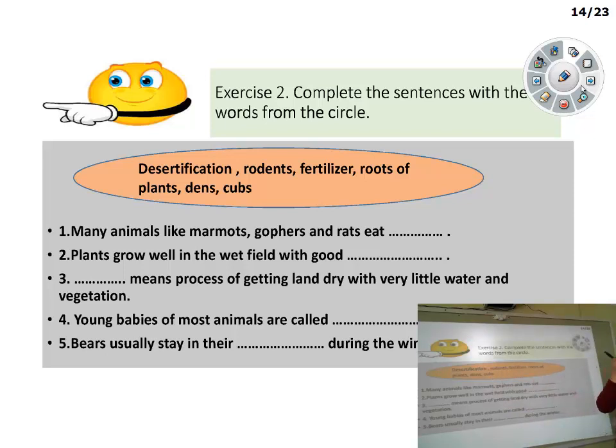Okay, now let's read the first sentence and please think which words can go here. Please look carefully and think. Number 1, many animals like marmots, gophers, and rats eat.